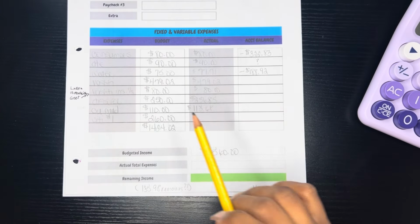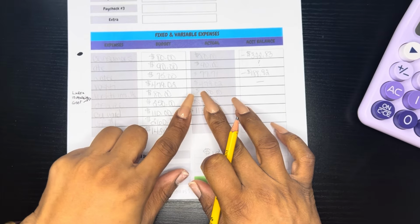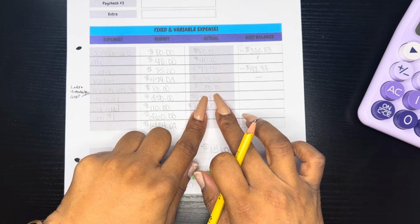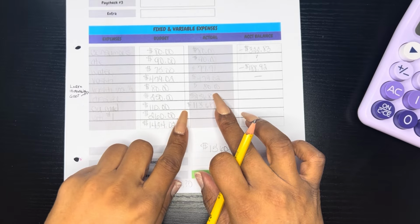I did go ahead and pay my car note. That money was transferred over, $479.02. I am leaving the $80 of my car, half my car insurance, in my checking account. We're going to see how I work this out.